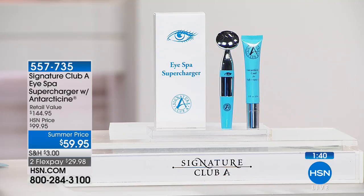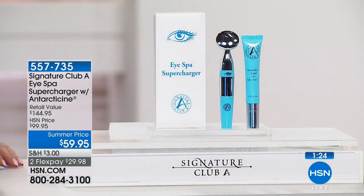Plus, you're getting that registered medical device for therapeutic massage. And I tell you, you will love the way this feels, but you're also going to love what it does for the fluid. Yeah, let's do one more. Okay, here we go with just a minute left to shop, but you'll see those results in a minute. You really will.